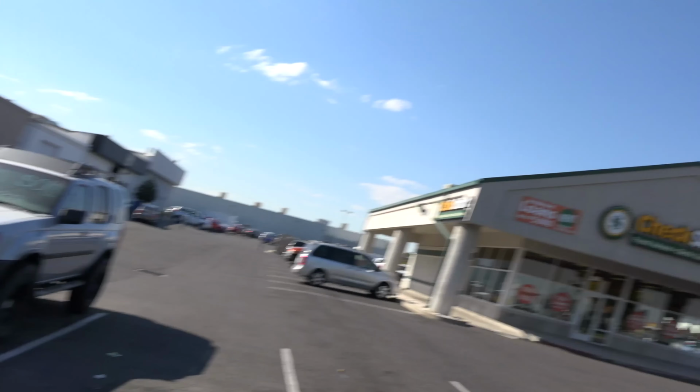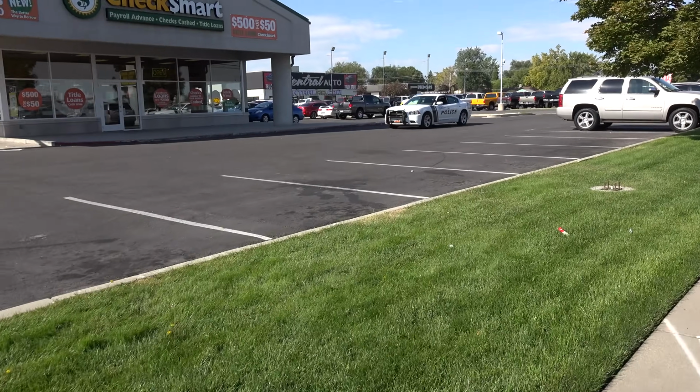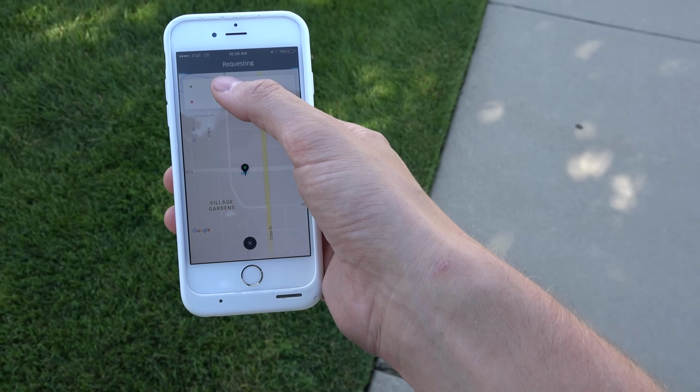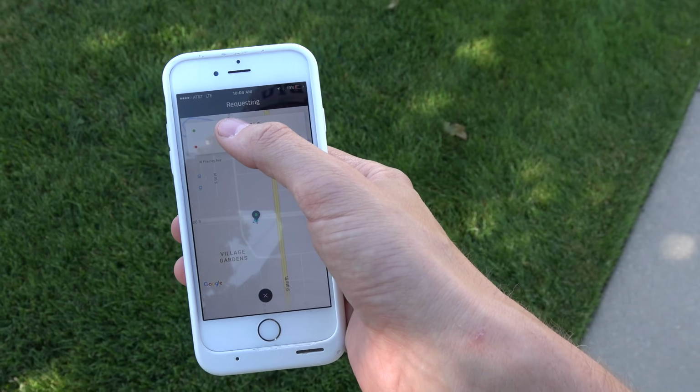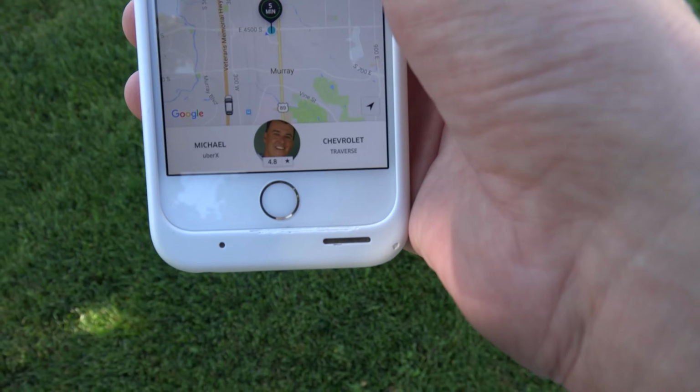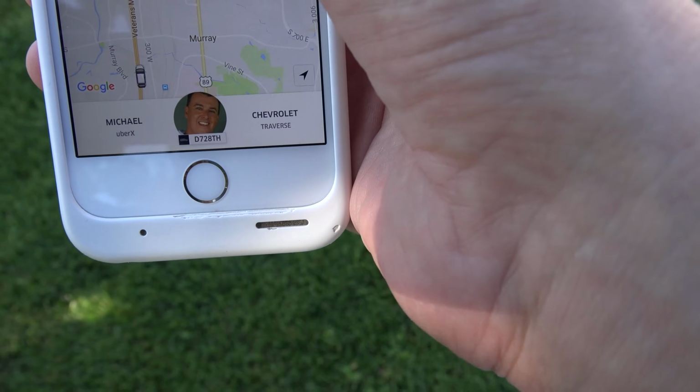I don't know, is that good news or bad news actually? Yeah, I should probably order an Uber instead of just walking everywhere. And maybe it is a little concerning that the police are here. What you gonna do? What you gonna do when they come for you? Oh boy. If the phone dies, I am in big trouble. Oh good, we got somebody. We got Michael in a Chevy Traverse.